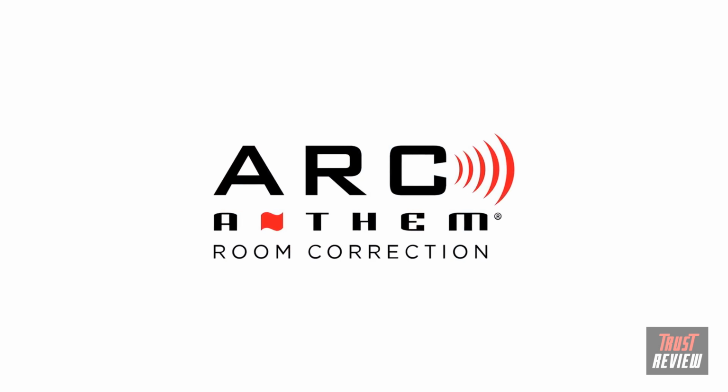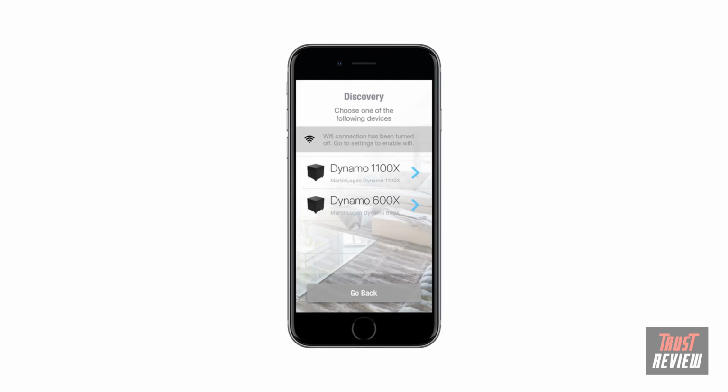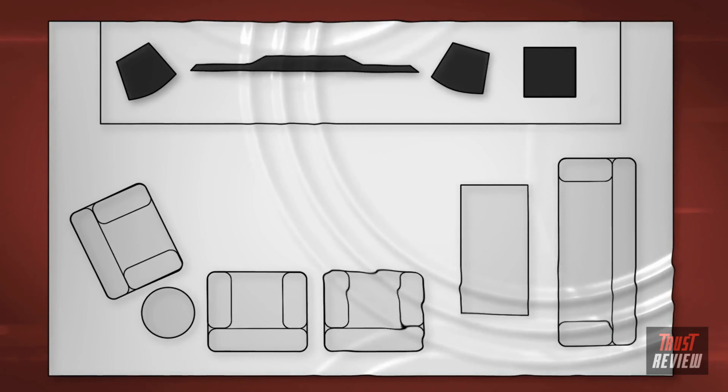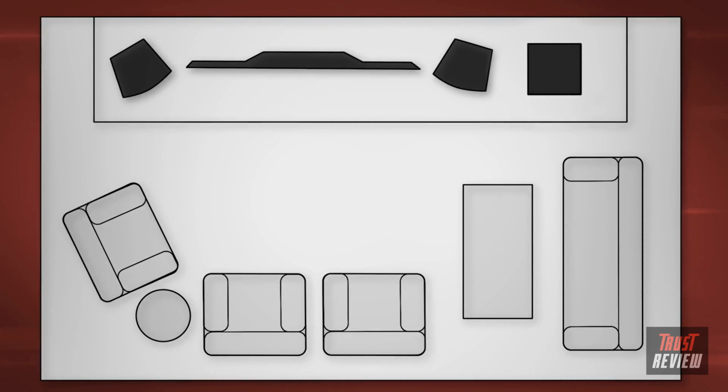ARC is Anthem Room Correction, a very powerful piece of room correction software which is now available on your mobile device. It allows us to let the customer put the subwoofer wherever it might look the best, but then optimize its performance. When you put a subwoofer in a room, the bass will radiate through the room and bounce around. As it bounces around, it generates standing waves. So in a specific spot in the room, you may have peaks at some frequencies and dips at other frequencies.